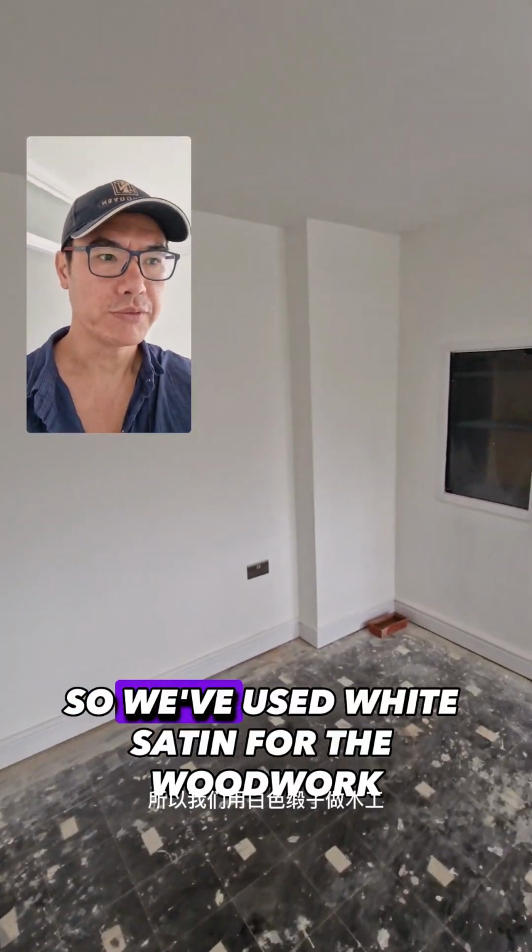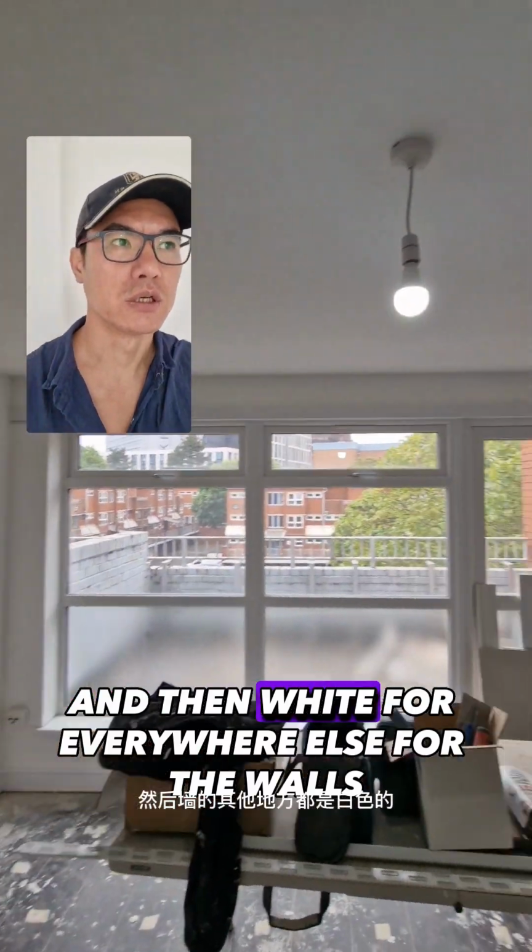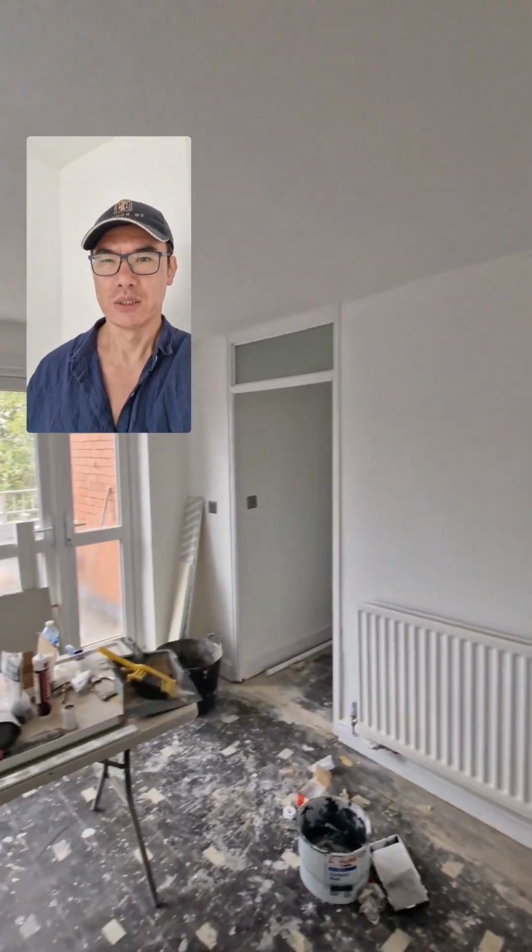living room. So we've used white satin for the woodwork, and then white for everywhere else for the walls. So it's a nice contrast.